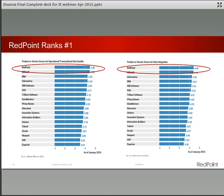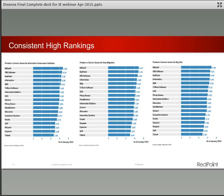What you're looking at here are some graphs from a recent Gartner study called Gartner Critical Capabilities for Data Quality Tools, and it demonstrates that RedPoint is the most relevant data management application across a range of contemporary use cases for data quality. And we ranked here #1 for operational and transactional data quality, as well as data integration. And ranking in the top 3 for data migration, big data, and information governance initiatives.